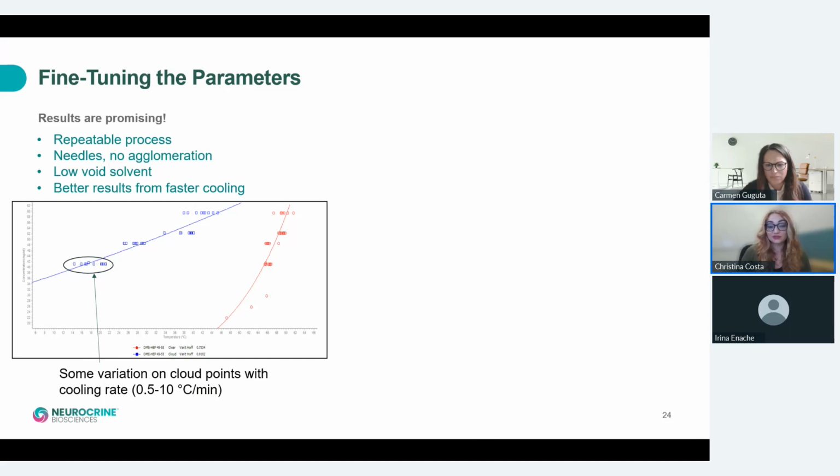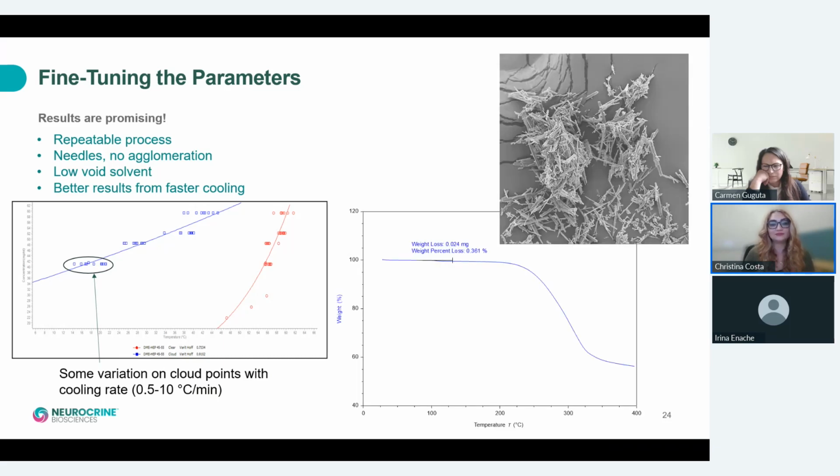But with a faster cooling rate, we actually got better results. We had less solvent in the lattice, and they crashed out quicker at a higher temperature. So we concluded that the faster you cool it down, the better the result will be, and the slower you go, sometimes the results are a little less than ideal. But overall, these samples looked great. We have our long, thin needles and very low void solvent from all of these. We're able to show repeatability, that we can control this morphology with this system.